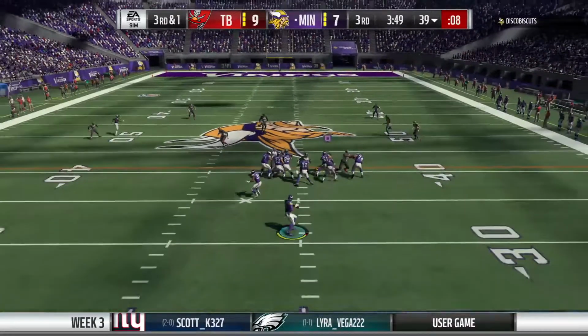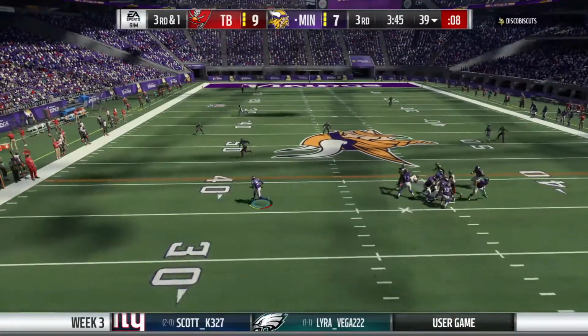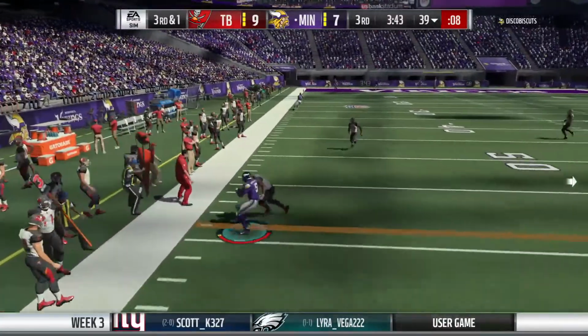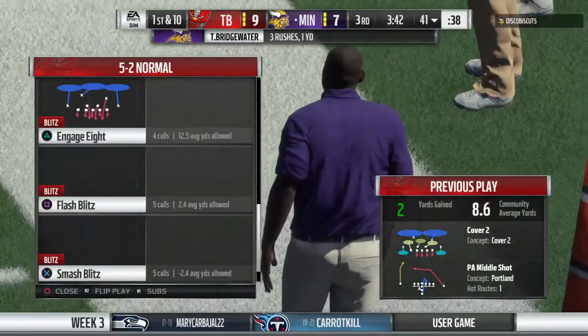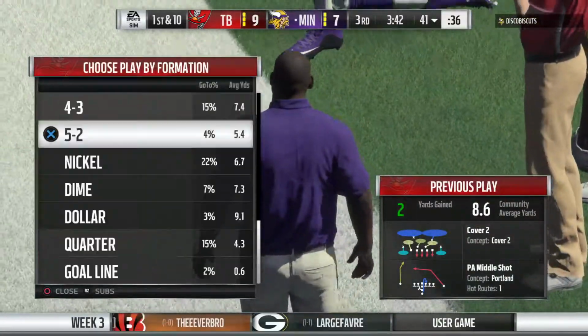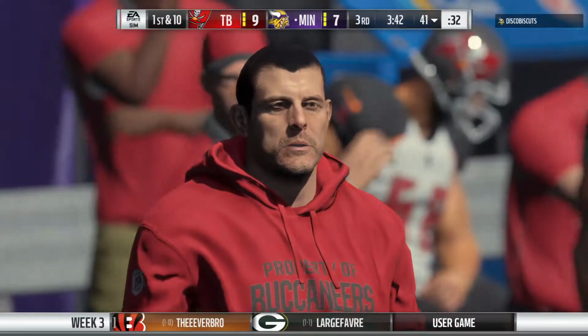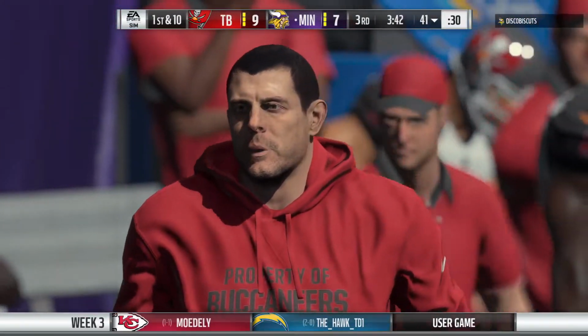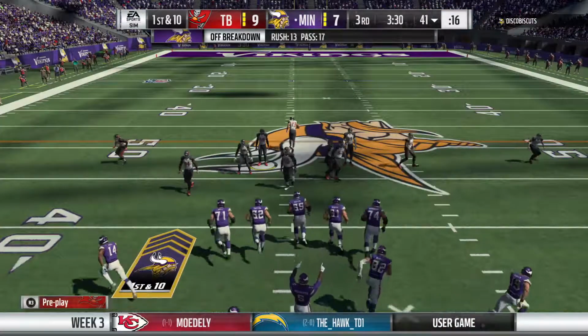On 3rd and 1, here's Bridgewater. Forced out to his left. He can run for it, and he will. The improvisation gets him only a couple, but that's all he needed. 1st down. Now, that definitely hurts because the mindset is getting a 3-and-out there, and they don't get it done. They give up the scramble and a pickup for a 1st down. 1st down and 10 now for the offensive group.